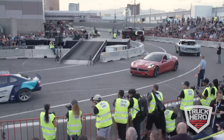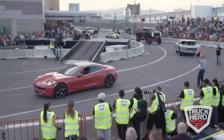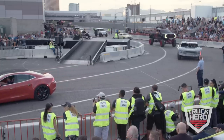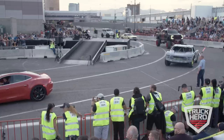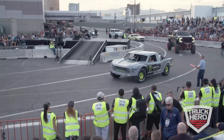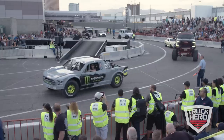Nothing like an open-header big block with a tunnel ram and dual carburetors. And a racy-looking rad rod. This guy's combining so many styles. Normally, rad rods don't have performance-looking suspension and big, wide tires, but that guy's setting a trend.